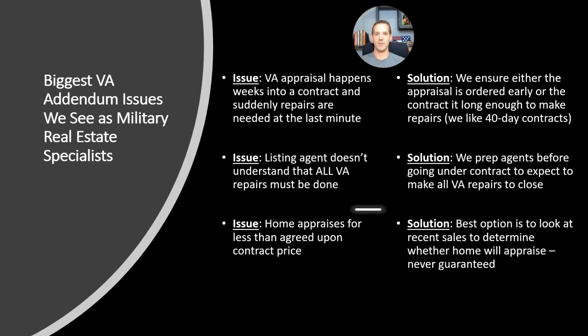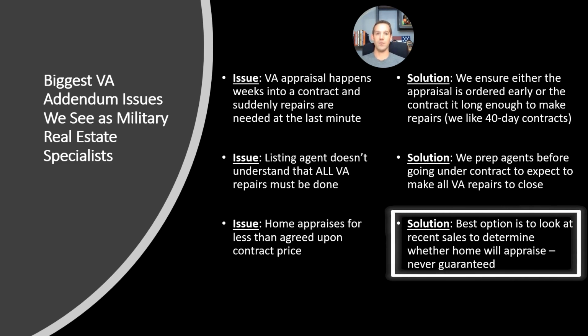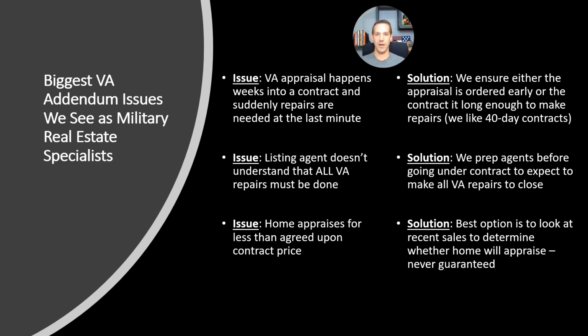And then the third issue is the home appraises for less than the agreed upon price, right? And so the best option here is to look at recent sales to determine whether the home will appraise up front. However, it's never guaranteed. I can't guarantee what an appraiser is going to do, whether they're having a good day or bad day, whether they're going to choose comps from a year ago. I've seen it. I don't understand it. But what we try and do is make sure that there have been recent sales in the ballpark so that we can be pretty confident that it's going to appraise.